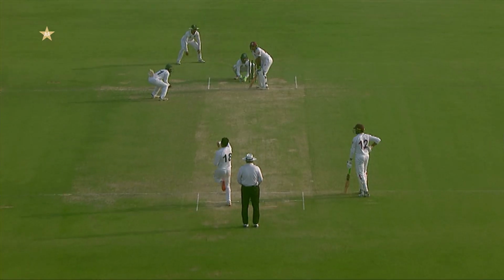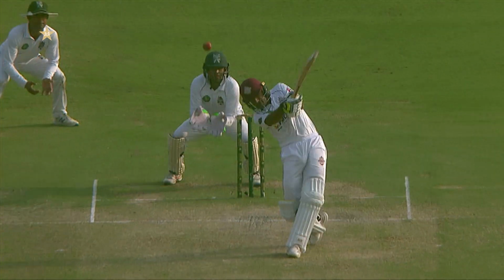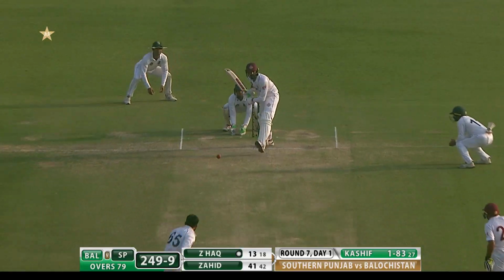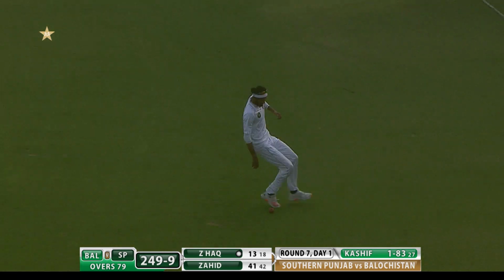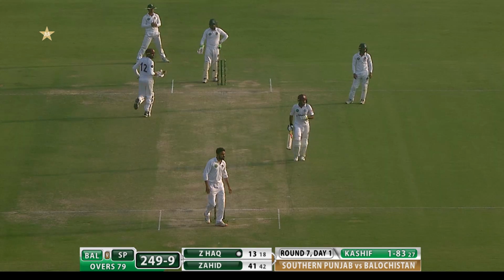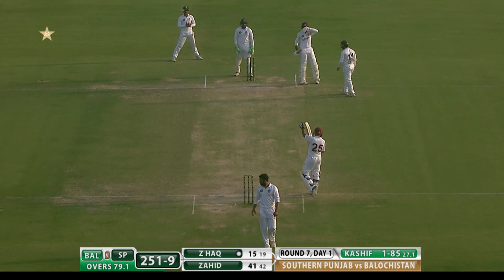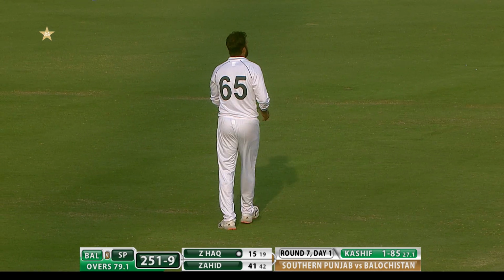Dance down the pitch and bang, right in the middle of the bat. No, no. He won't face 6, he'll face up. And that's 250 on the board now for Southern Punjab, 251.